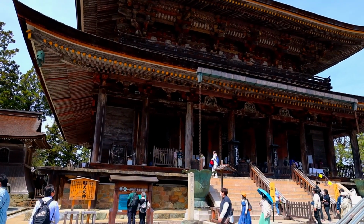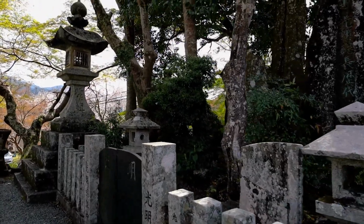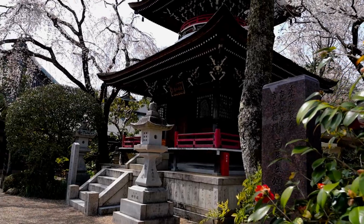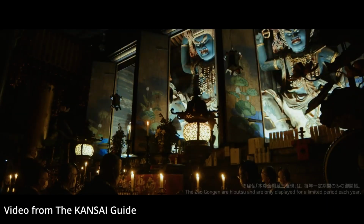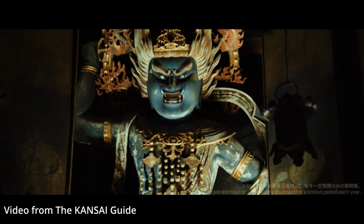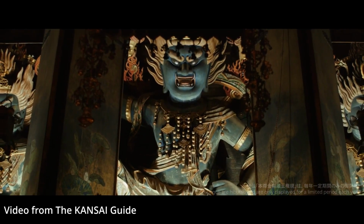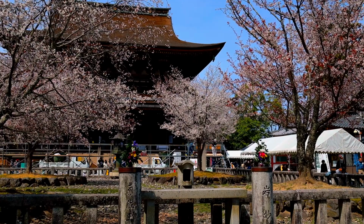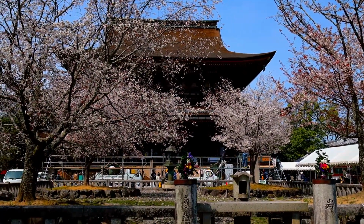Zaodo has burned down several times over the years, but the current hall is actually still very old, dating back to 1592. It houses 3 huge statues of Zao Gongen, the principal object of worship for the Shugendo religion, which are only occasionally exhibited to the public. Alongside many other features, there are also the 4 cherry trees of the Kinpusen-ji Temple, contained within a fenced area in front of the Zaodo.